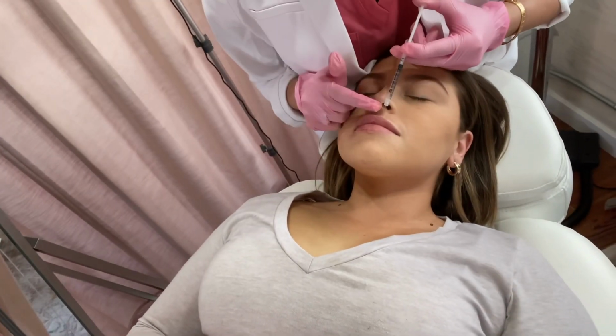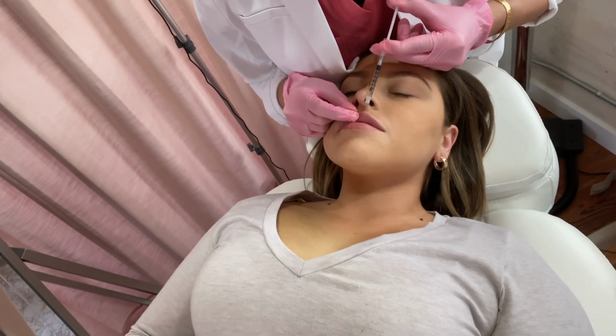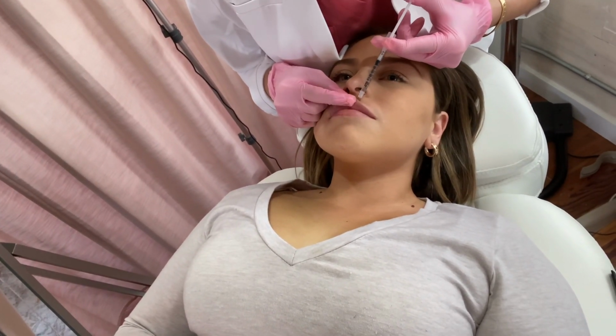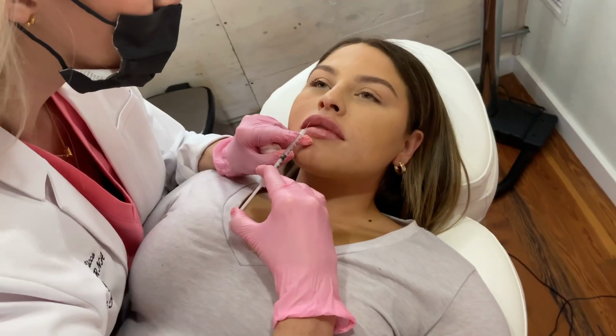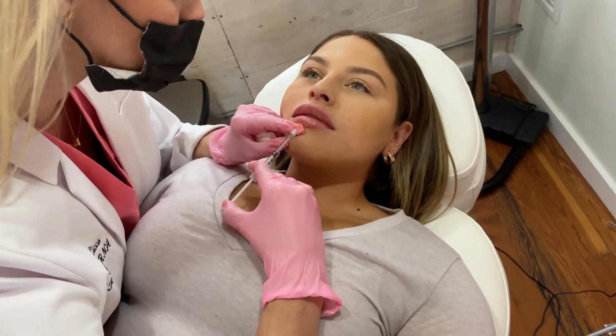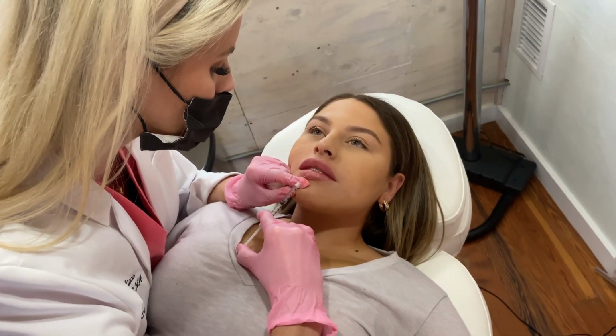After the removal of the cream, they go ahead and take some before pictures, and then they proceed with the actual treatment. So this is what the process looks like, guys. Kiera's vision and attention to detail to give you exactly what you want and ask for is just absolutely incredible, you guys. And if it looks like I'm super comfortable, it's because I am. Like, I literally cannot feel any pain.